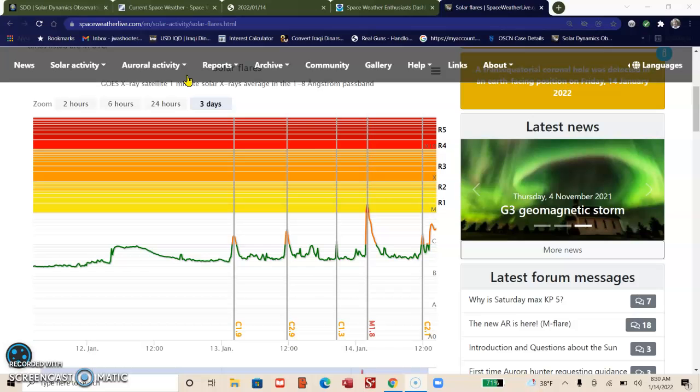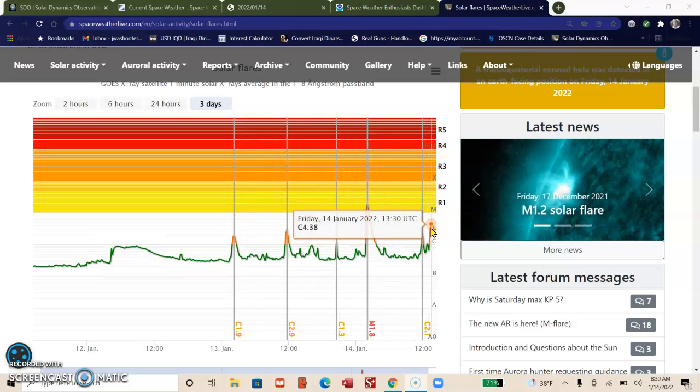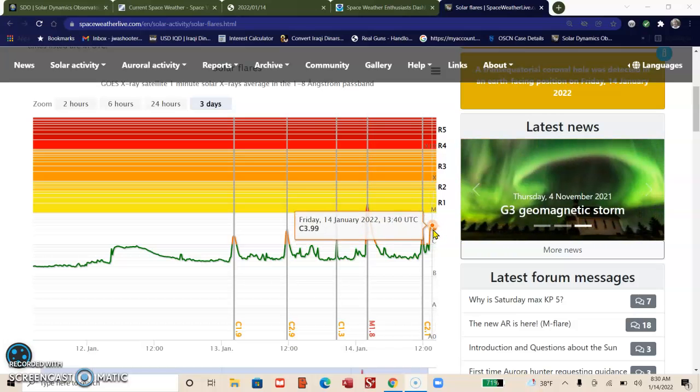Came back over to spaceweatherlive.com to look at our solar flare, and as you can see, as it was coming down, it did start to go back up. Right here, you can see the little crotch, if you will, the little downfall on the rise right here. So, yeah, this will be interesting.